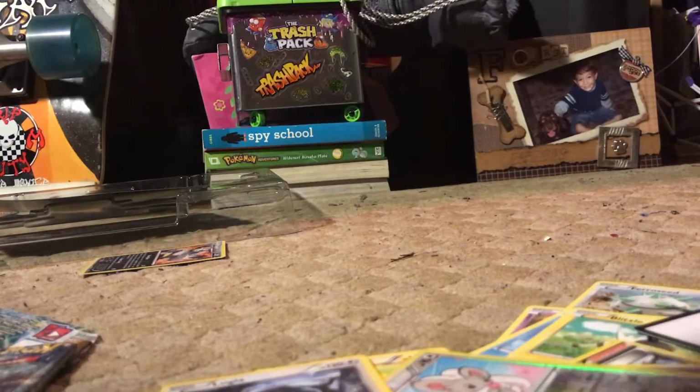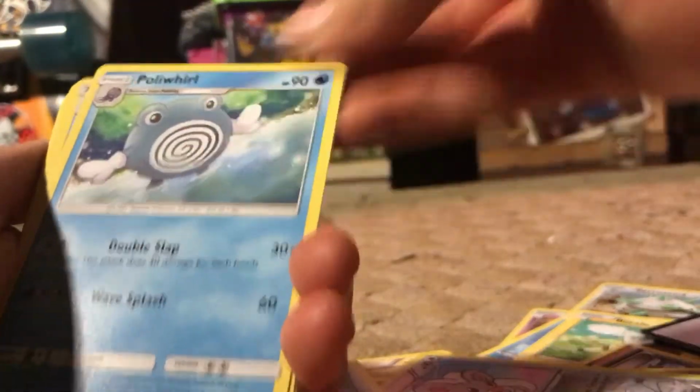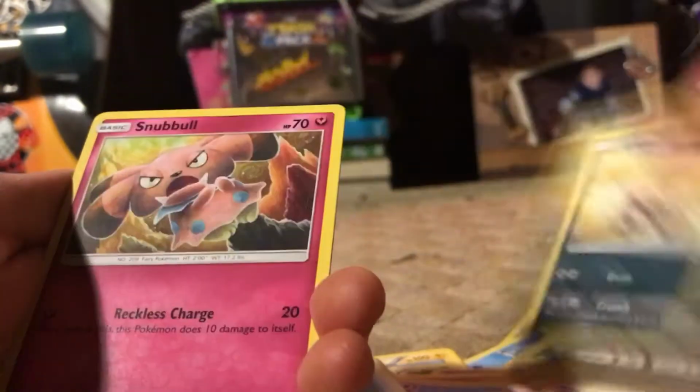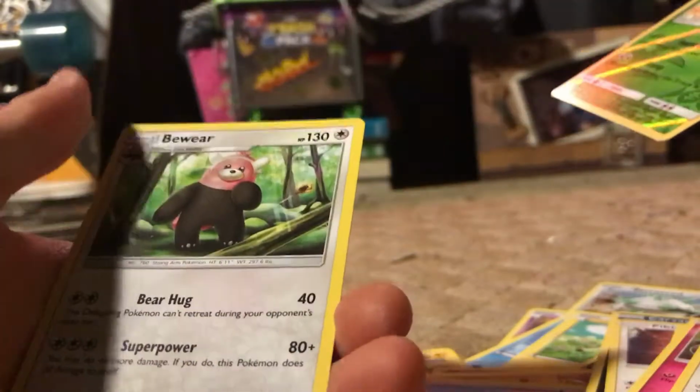Okay, no wait, it's 4 for this set. Alright, so, Fighting Energy, Poliwhirl, Crushing Hammer, Torracat, Carvana, Pikipek, Sandile, Snubbull, Fearow, Steenie, and oh no, guys. Oh no.